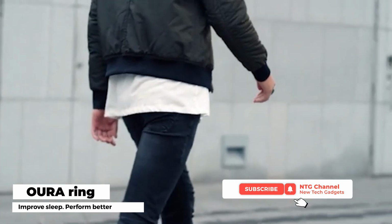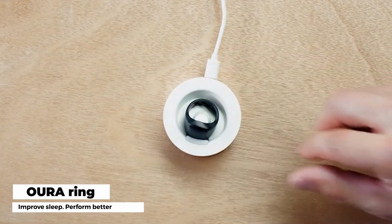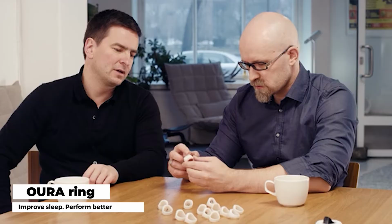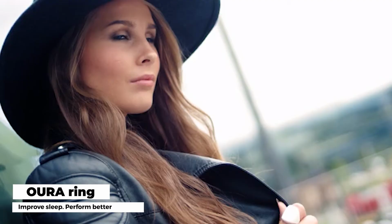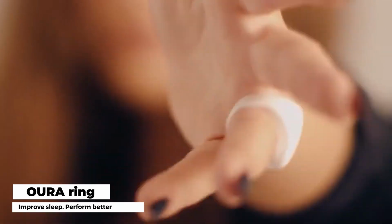It's that simple. The OURA ring will run for 3 days on a single charge. You can charge the ring in less than 60 minutes in the ring box. OURA will continue to evolve with new features and capabilities, all available to you via software updates. Improve sleep. Perform better with OURA.